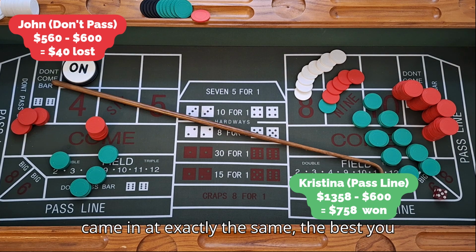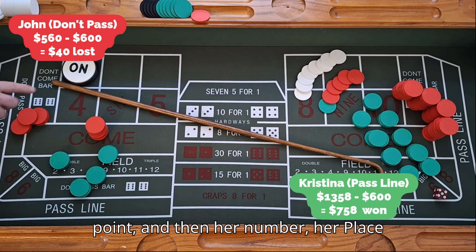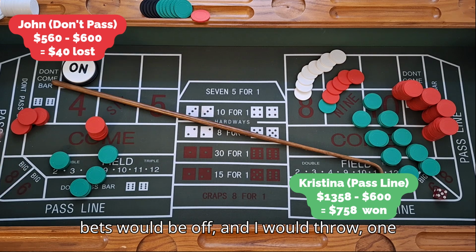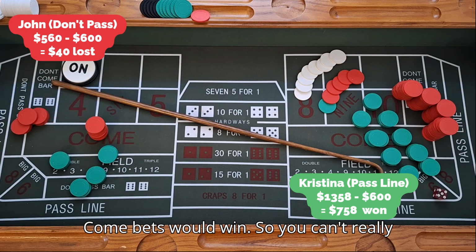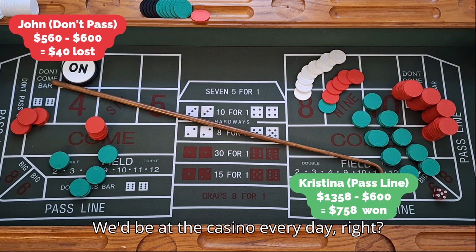So our rolls came in exactly the same, the best you could hope for when you're betting against each other. She would make her point, and then her place bets would be off, and one of us would throw a 7, and the don't come bets would win. So you can't really ask for more than that, because if she's going to win $758 while I lose 40, we'd be at the casino every day, right?